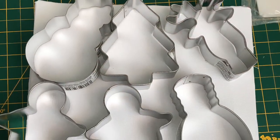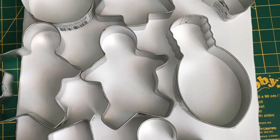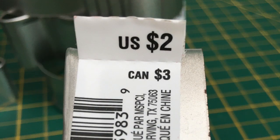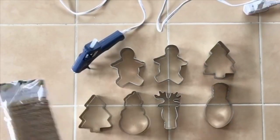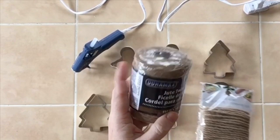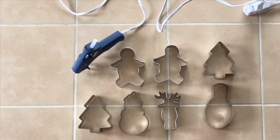These cookie cutters I got in my grab bags last year from Michael's, and as you can see by the price tags on them, they were $3 Canadian each. I got 8 of them, so that's $24 worth of cookie cutters that I probably got for 25 cents. So we're going to be using those as well as some Dollar Tree twine and some hot glue to make our first set of ornaments.